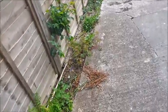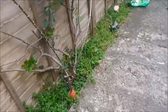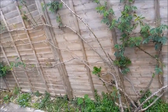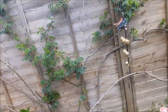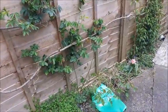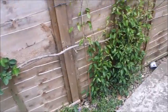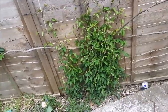And this is kind of the area directly outside my door. It's mainly weeds, but I have a nice rambling rose there which I kind of pruned, but I think I'm going to prune it even harsher. I don't know, it's not flowering very well. And then a new climbing rose there, which I am in the middle of training a few tulips. And then this is the clematis as well.